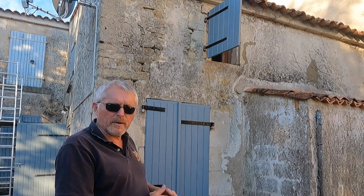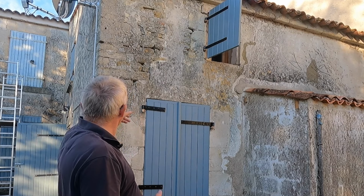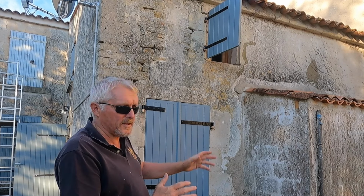I've had a good look around the house, and on all corners it shows the cornerstones. You don't see it very clearly just here because of the mess it's in, really. And then it's rendered in between. So I'm going to do the same.